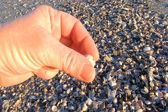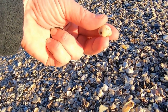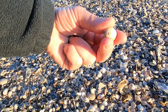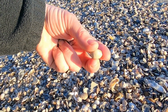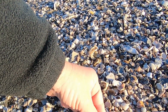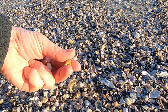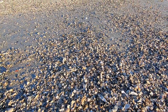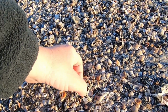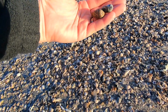Another shark eye shell. It does have the characteristic drill hole in it, which means another univalve actually made it into a snack, ate that shell, or it ate the animal, which is called the shark eye snail that built this shell. Look at that little whelk. That's a pretty one. Two pretty olives. They're both a little beat up and broken up, but still beautiful.